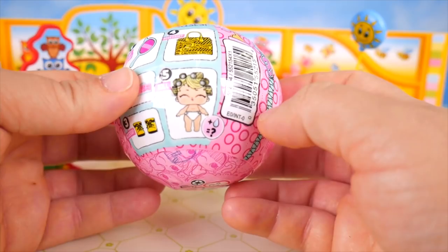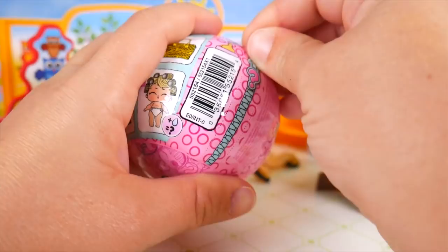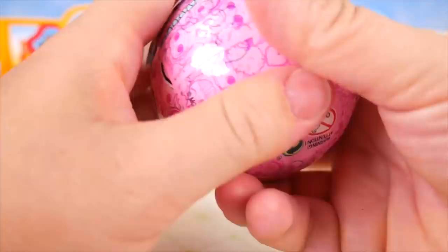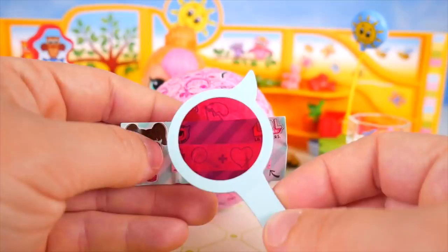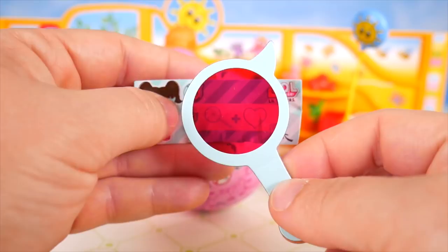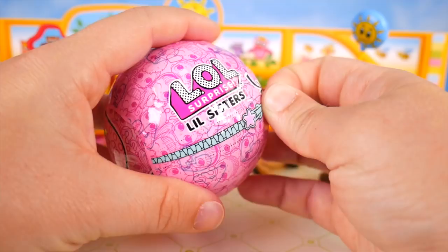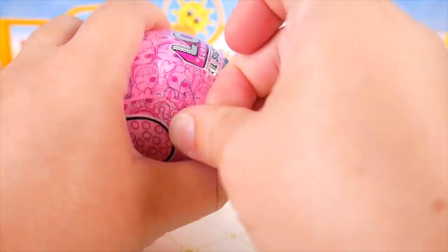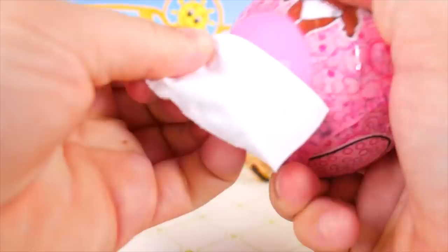Let's see who this is. It is peeling time. There we go. I found our secret message here. Look at this. And I happen to already have a spyglass, so I'm gonna go ahead and use it. This is Sweetheart. I hope you can see that. It's like a lollipop plus a heart. Sweetheart. Time to peel away some more. Just a little bit at a time with this one. Okay, I think I got it now.